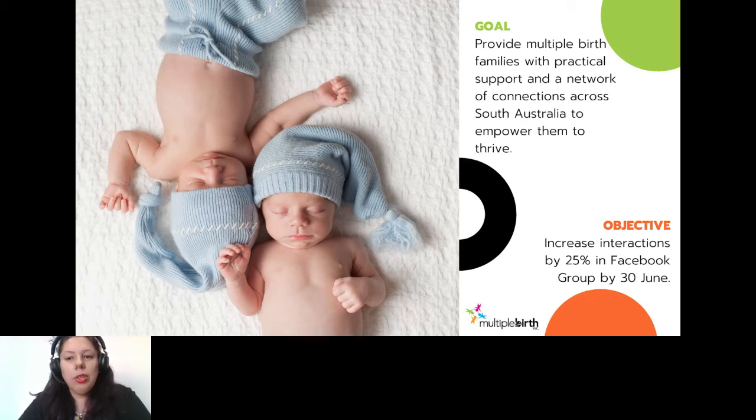But ultimately what we're trying to do here by developing this SMART objective is to think about what would represent this goal being achieved, and a metric, I guess, for showing how that could be achieved. So these are things that we keep in mind as we're developing our strategy, and everything that we do should be in line with that goal and then ultimately any SMART objectives that fall out from that.